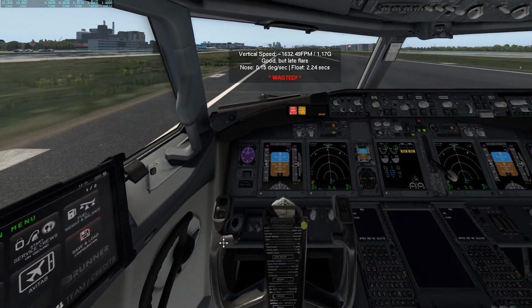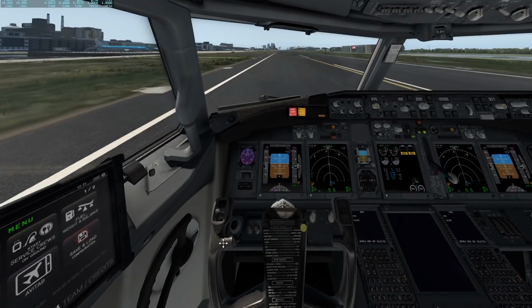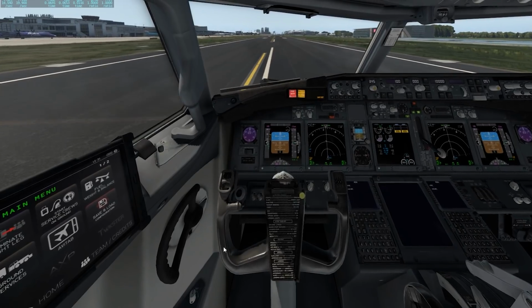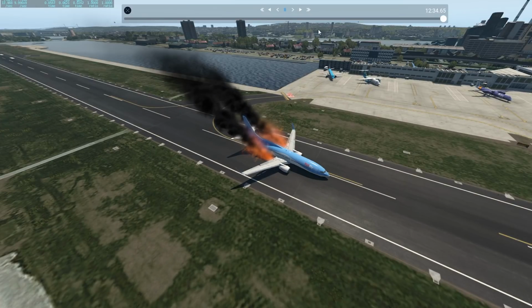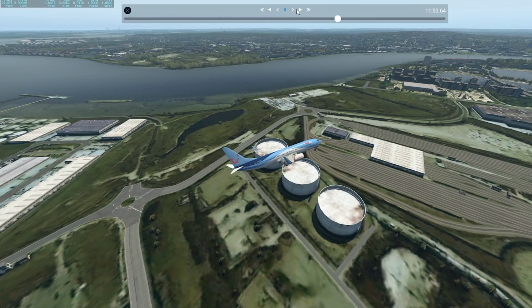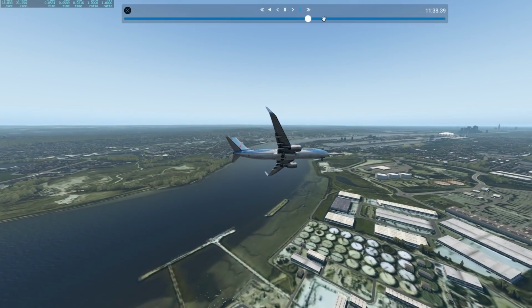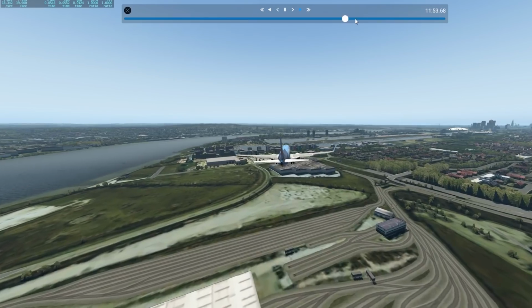Alright, let's try stopping this plane as soon as possible. Come on, and we have landed, I guess. Not a very nice landing at all, and I did not follow any checklist or procedures or anything, because I was just trying to make it back to the airport as quickly as possible, which kind of did work after all.